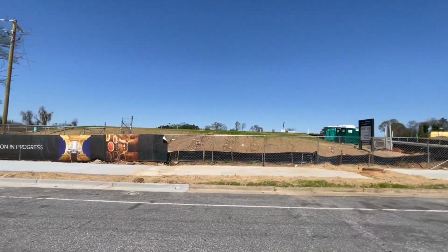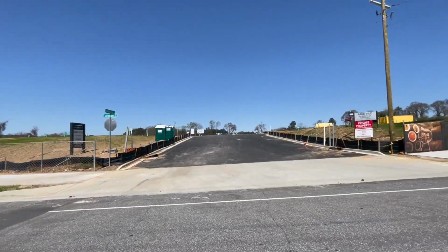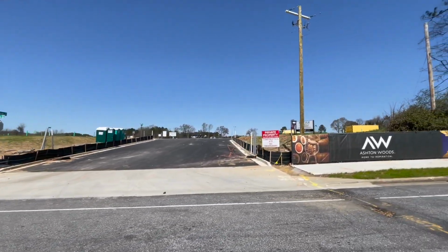And in fact, across the street off of, I think, Johnson Road, right by the park entrance, there is a huge plot of land. A builder, Ashton Woods, is building a ton of homes over there. So this area is just going to continue to improve and thrive, and I'm excited to see what happens.